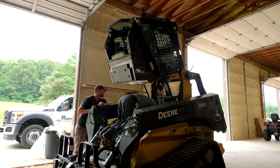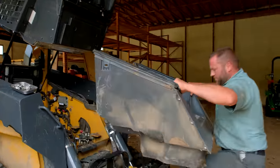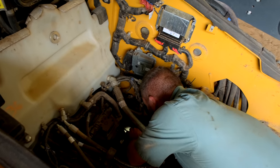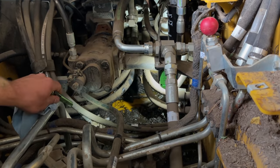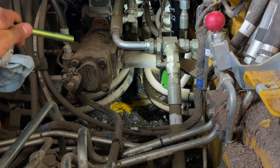He topped off the fluid. I should have asked him how much he put in there. He only had a 5 gallon bucket and he didn't use the whole thing. I think he used a decent amount of it, but not all of it. What happens is that this line is resting on the bottom of the pan, right in the very bottom. As debris and moisture and anything else accumulate, that line will rust. They've seen this happen before, and that's what happened in this case. It developed a pinhole leak.